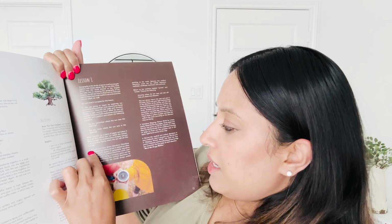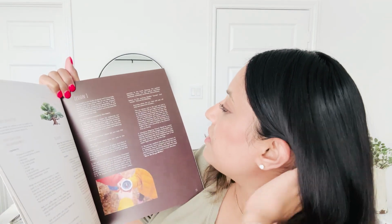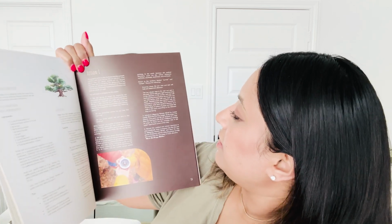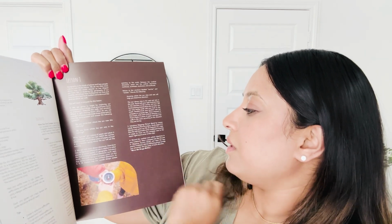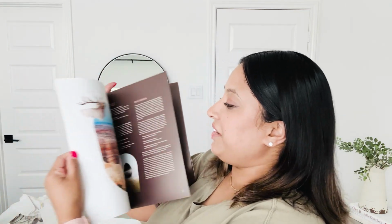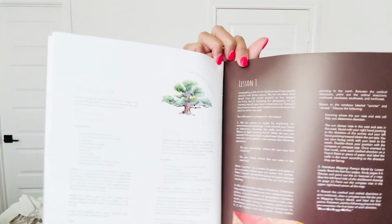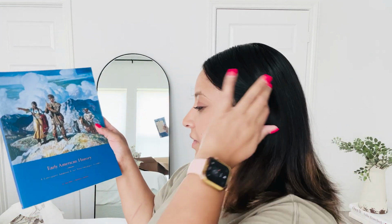And number 2 is learn about directions, and then return the windows, label sunrise, sunset, introduce mapping to Penny's world. So you basically read a couple pages and then record the cardinal and ordinal directions. Never eat soggy waffles. And so I like that we can do this as a family. And what's really great is they have this culinary connection where you can cook and do different things. And then they have these rabbit trails, which are really cool. So once you learn about something, you can go down the path that you want to go. And so the other one that we got is Early American History for intermediate grades.